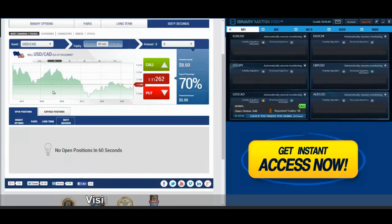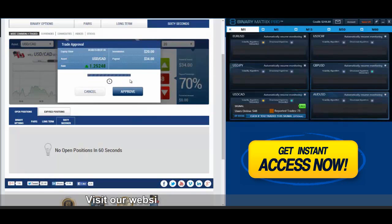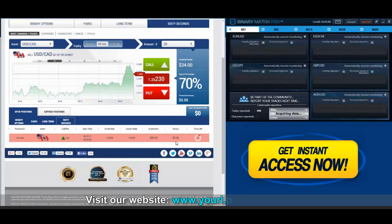Up next, a call on USD Canadian, and a $20 investment would yield a $34 payout. Back for the last 6 seconds of our call position on USD Canadian. We are nowhere near our strike rate, and this is going to be a loss.